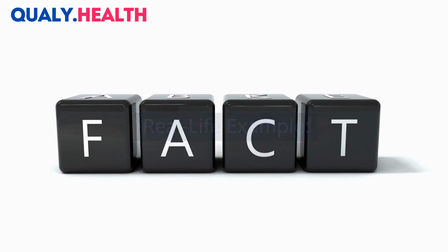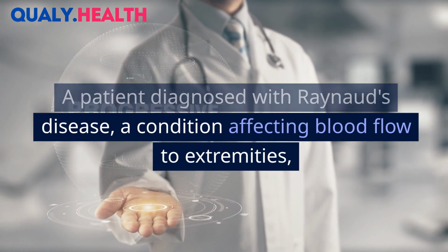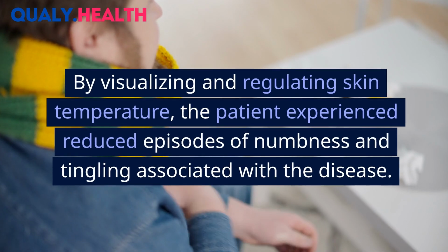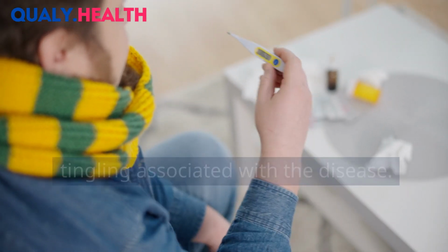Real-life example. Case study, Raynaud's disease. A patient diagnosed with Raynaud's disease, a condition affecting blood flow to extremities, used thermal biofeedback to increase peripheral blood circulation. By visualizing and regulating skin temperature, the patient experienced reduced episodes of numbness and tingling associated with the disease.